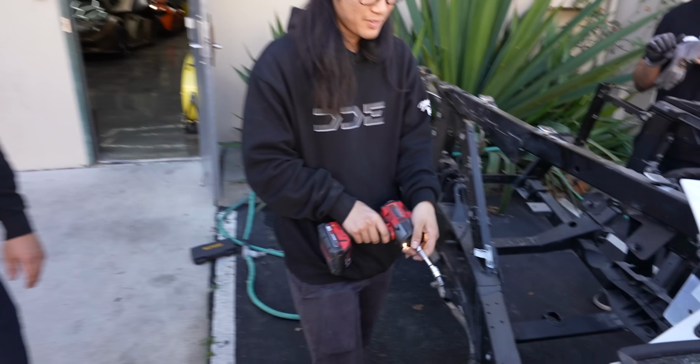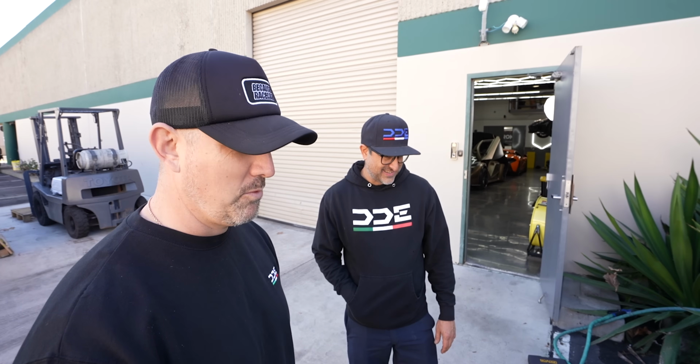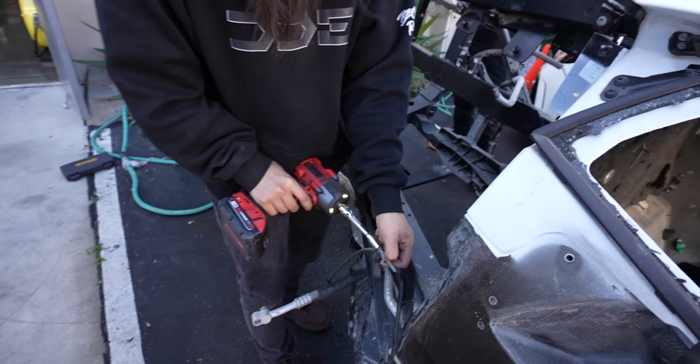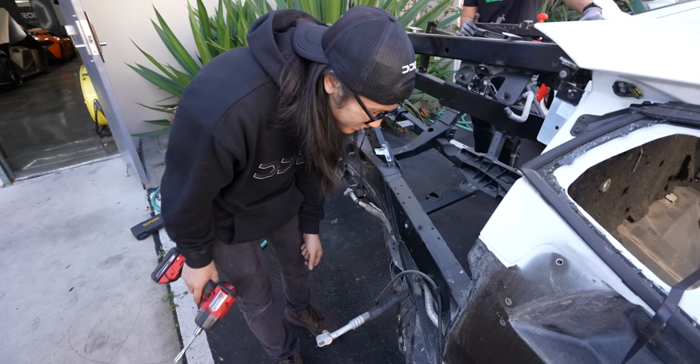All right, Tim, hit it. Hit it, bro. Hit it, Tim. Get the first nut out. Bust that nut out. Oh, hey. That came out real easy. Well, this chassis definitely tweaked. Dude, those aren't even in, dude. As Sean would say, damn dog.